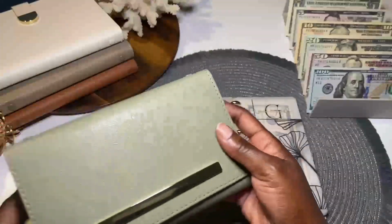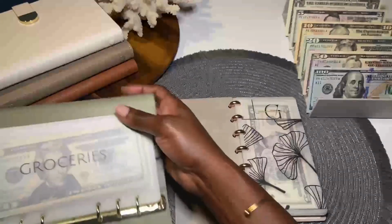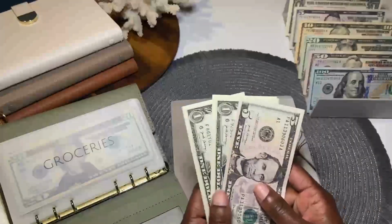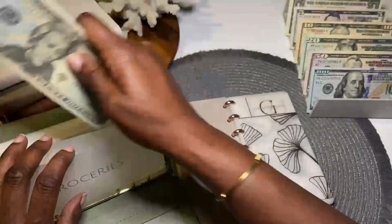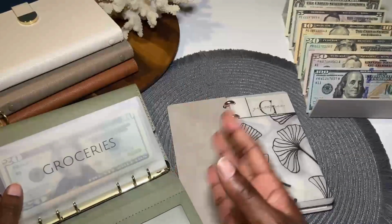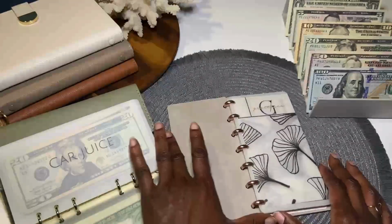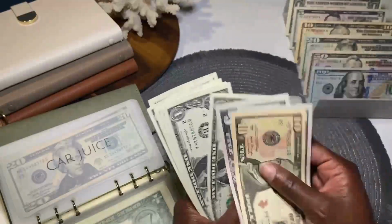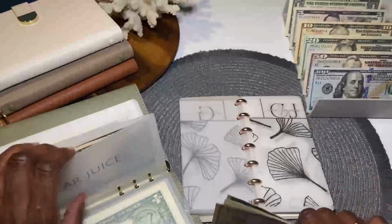So this is what I keep with me 24/7. And this is my cash wallet buffer. Any rollover, I'm just gonna roll to here. And then groceries, we have $8 rollover. I'm gonna save the counting for the video at the end of the month. I go in, condense and roll any funds to the final destination just to save time. And then card juice, we had 10, 15, 20, 1, 2, 3, 4, 5, 6, 7, 8. So 28 left over in card juice, which is my gas envelope.